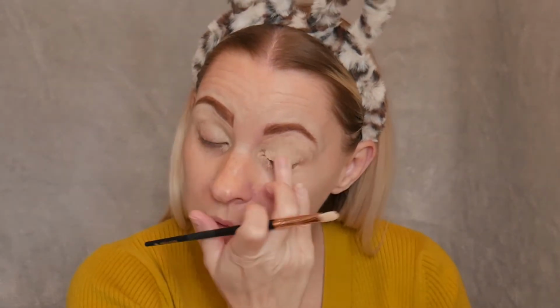First I'm just going to prime my eyes. I'm going to use my Maybelline 24-hour Tattoo in Creme de Nude just to prime my lids. I do love this. It's really nice for giving your lids a really nice, sticky base. You do kind of have to pat it in afterwards though. You don't have to go in with loads. I'm just going to give that a little pat in with my finger. It really does give you really good coverage.